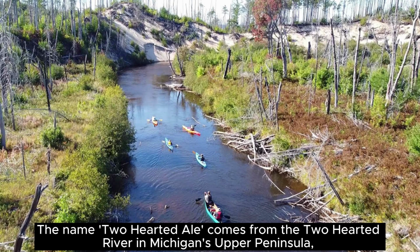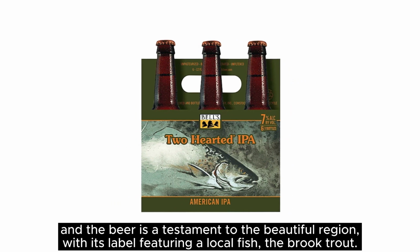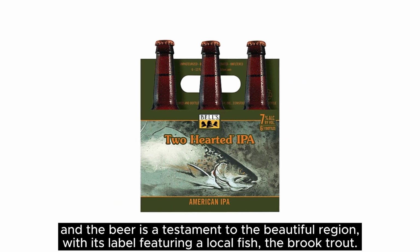The name Two-Hearted Ale comes from the Two-Hearted River in Michigan's Upper Peninsula, and the beer is a testament to the beautiful region, with its label featuring a local fish, the brook trout.